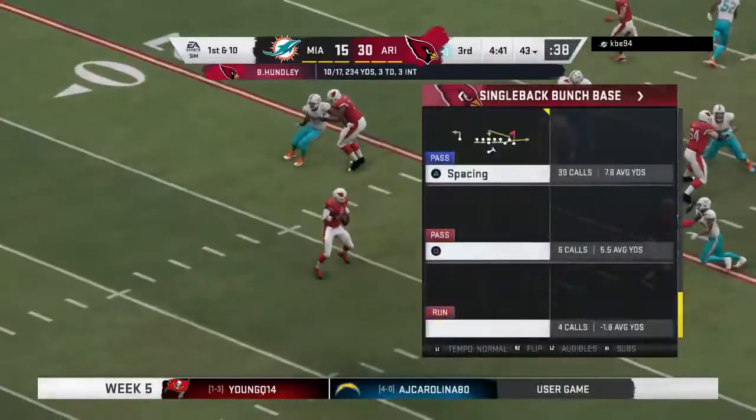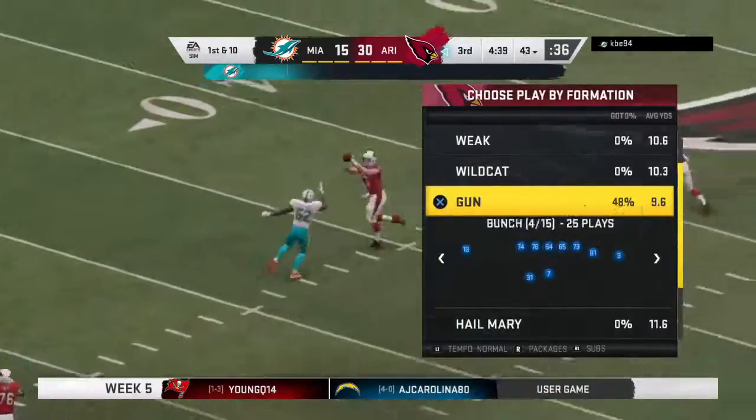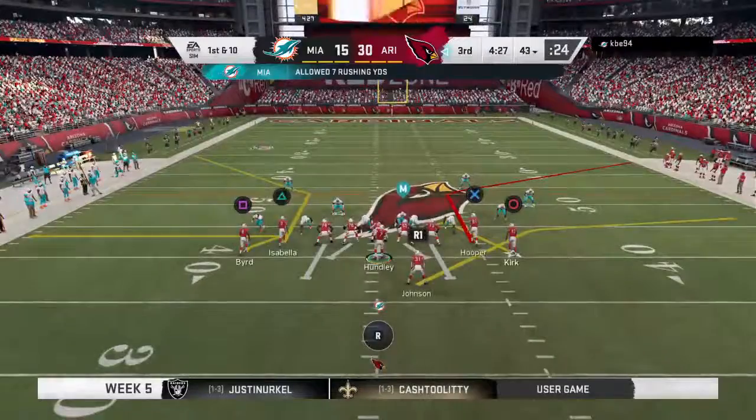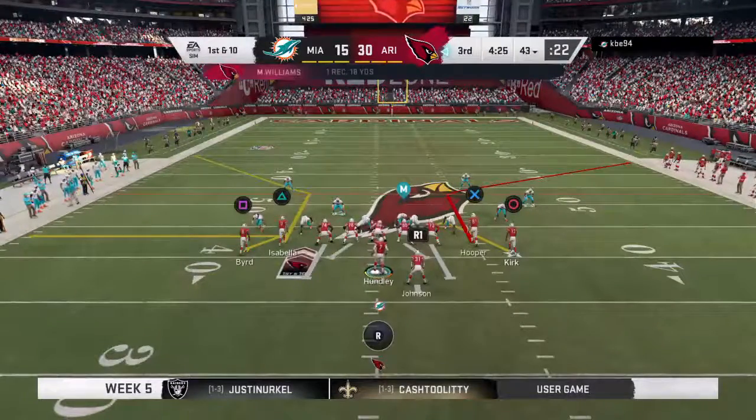Throw it on the first play. Give the quarterback some confidence. See what happens. An excellent way to start the drive there. 18 yards. One play has him up past the 40 already, and another 1st and 10.